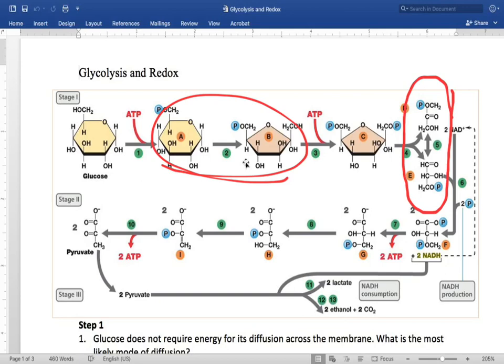Sometimes the names of the molecules will tell you as well. So for example, in Krebs cycle, we see citrate and isocitrate. They're isomers of each other. And so there's an isomerase involved in that reaction too.